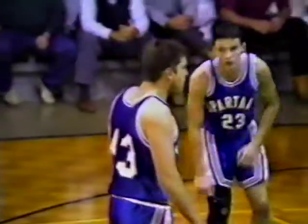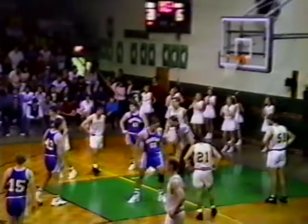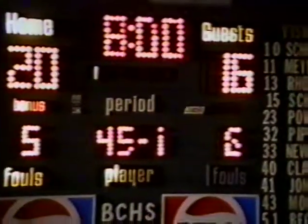Chance to pull the Spartans back within four here, if he can hit both of these. Bryce's first shot is good. 20-15. Spartans trail by five. Cuts the Hornet lead to four. 3 seconds left. Scoggins takes a shot. Oh, he walked before he shot. And that'll be the end of the first quarter with a score. The Brown County Hornets 20, the North Greene Spartans 16.